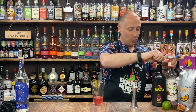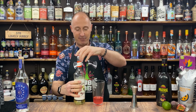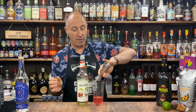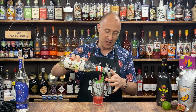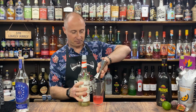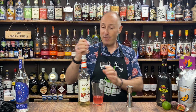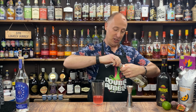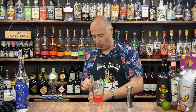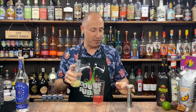Ingredient number three, as always, is our vanilla syrup. And I'm just going for 15ml, half an ounce of vanilla syrup. There we go. Ingredient number four is going to be some freshly squeezed lime juice. So I'm going 15ml of freshly squeezed lime juice, half an ounce.